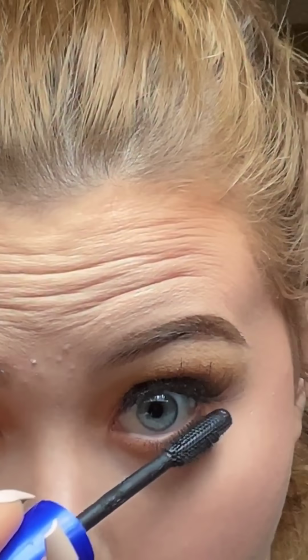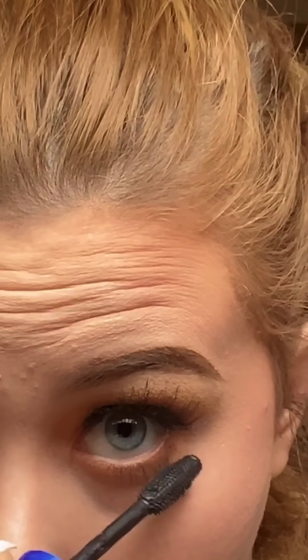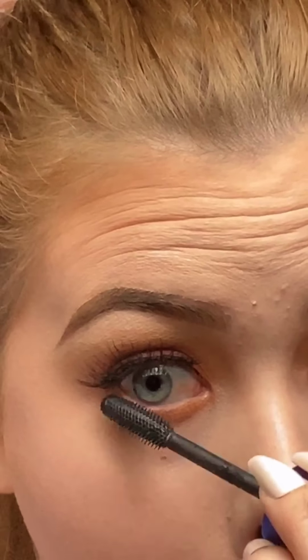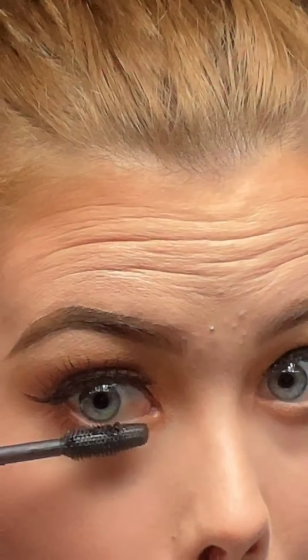And then I put some mascara on the bottom. Not a lot on the bottom, honestly. It's not like I have eyelashes on the bottom, if you know what I mean. This is really hard to do, just so you guys know.